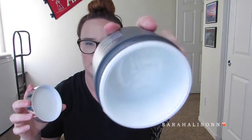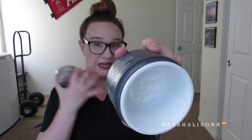Then he also used up a shave cream. This is the Dove Men Plus Care Expert Shave Total Comfort Shave Cream. This is one that's a traditional cream. It doesn't lather and foam like gels. He doesn't like that. He likes more of a creamy, conditioning feeling on his face.